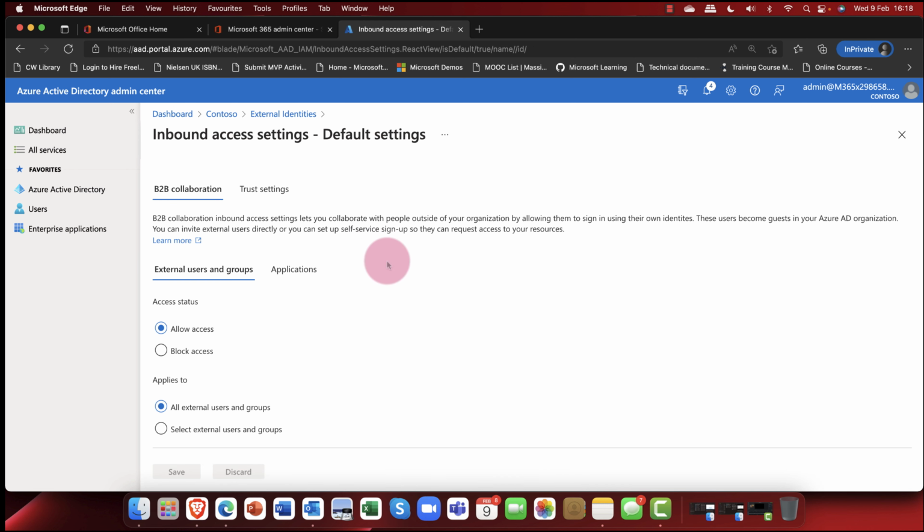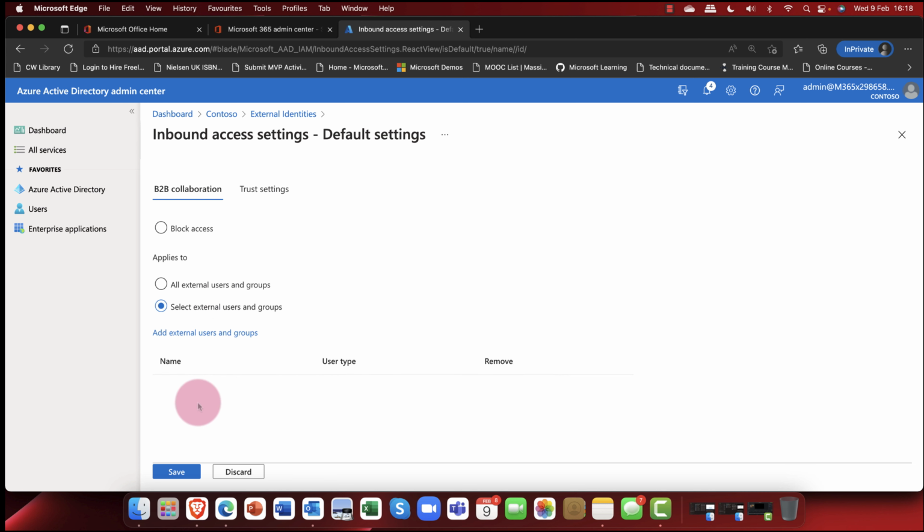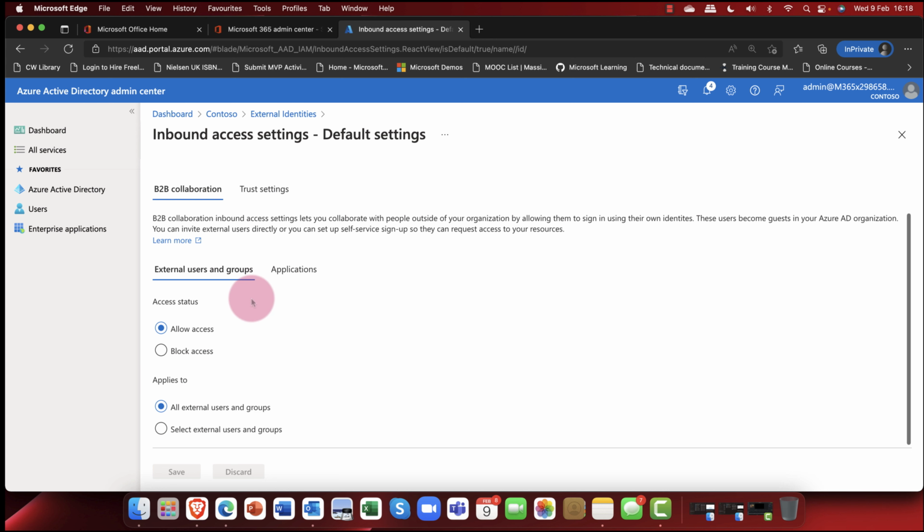So I can go ahead and edit these inbound permissions. So am I going to allow external users and groups inbound? Am I going to allow access? Does it apply to all external users and groups, or only selected users and groups from that user's database? So I can now do a search of users or groups in that organization. For the purpose of this demo, I'm going to say all. And the other thing that you can also do is you can say only these applications inbound. So again, you can select specific applications that your partner may want to share with you and so on. So this is such a really nice feature.